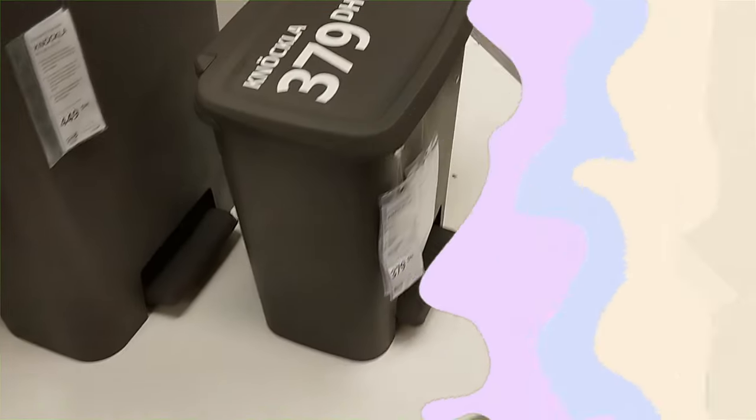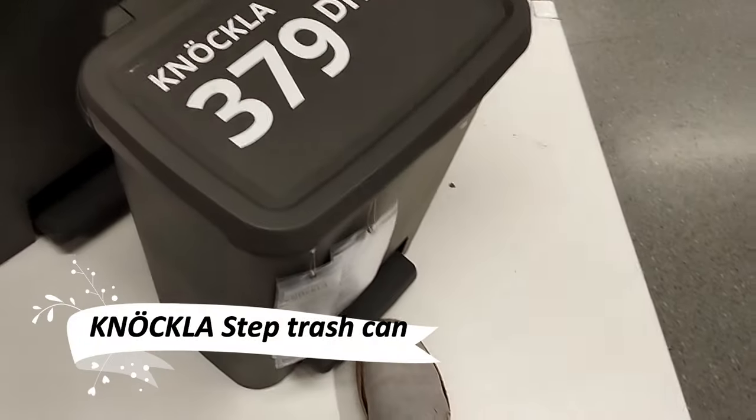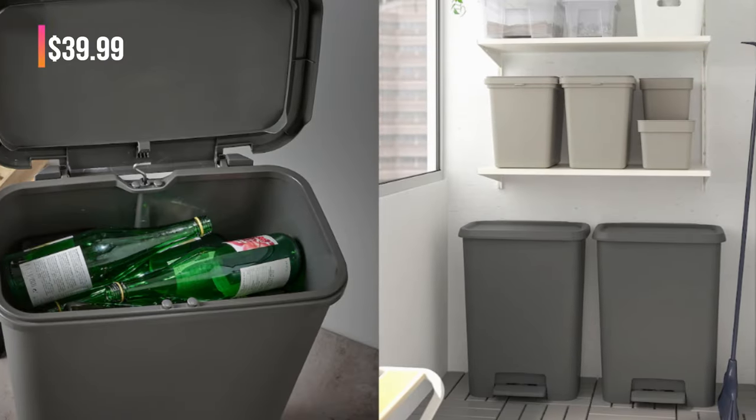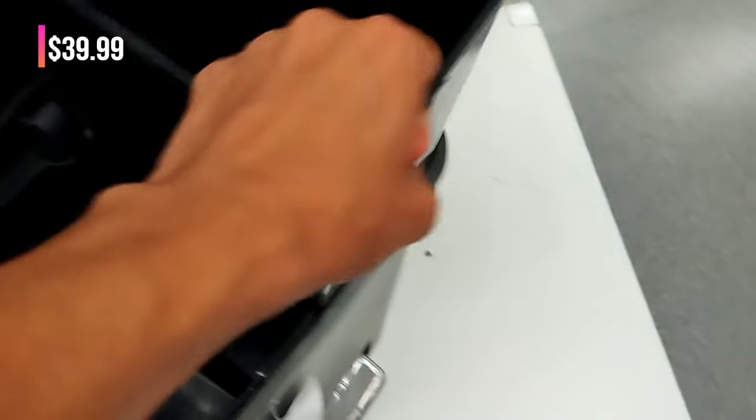The Nokla Step Trash Can. This soft-closing plastic petal bin offers generous capacity for waste disposal and excels at sorting and storing larger items like bottles and paper cartons.